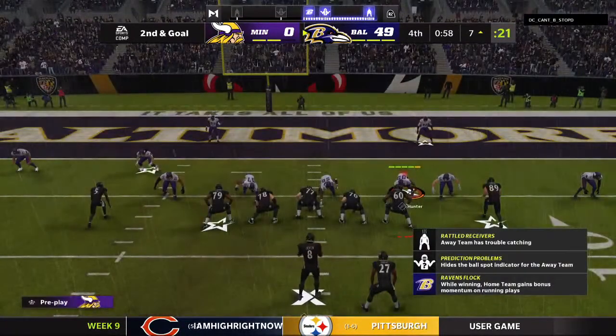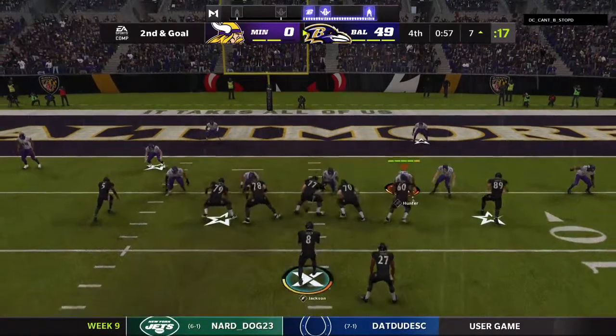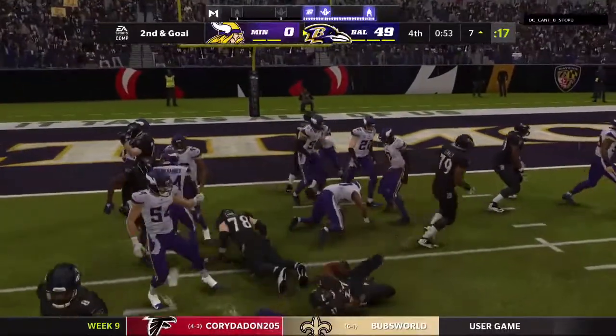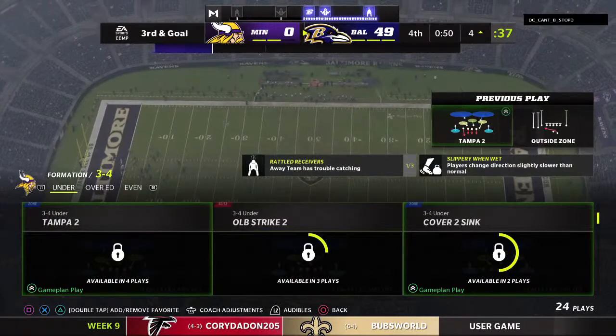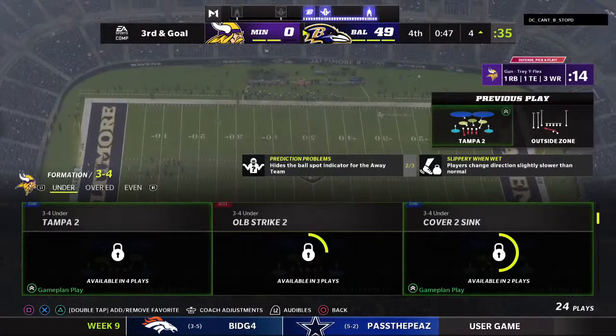Now from the 7, here's 2nd and goal. A shotgun snap and again to Dobbins. A good display of power, but ultimately it gets him just inside the 5 to the 4 and no further. 2 runs in a row, but only 2 yards to show for it.